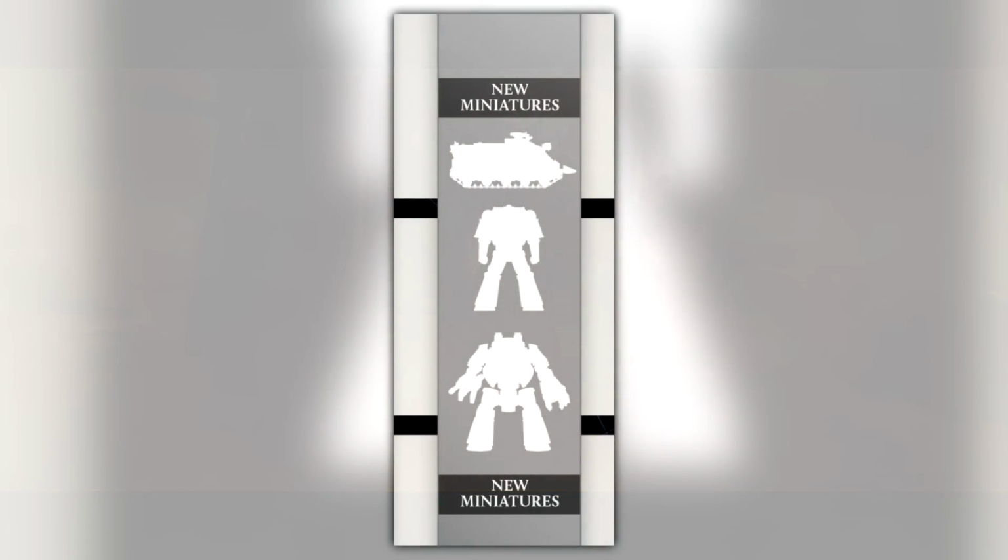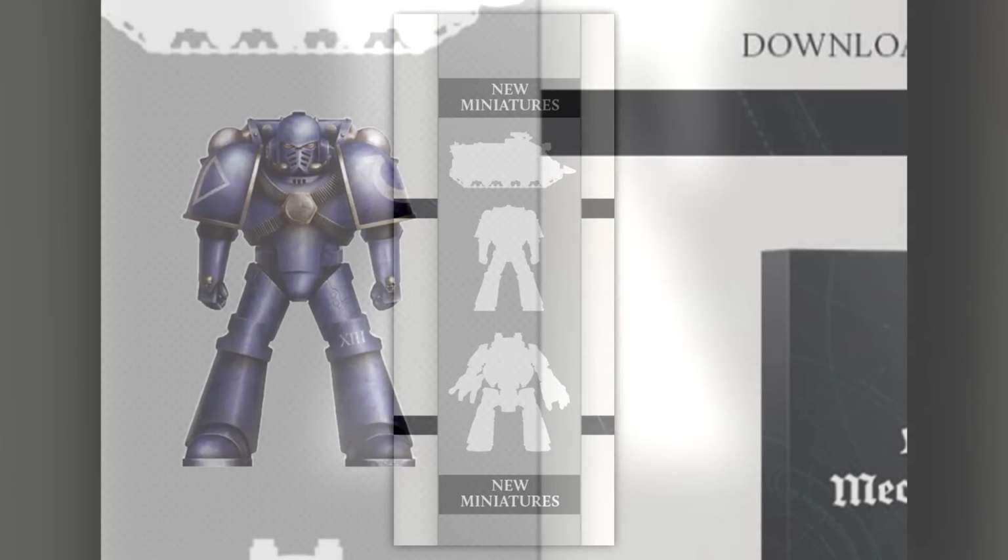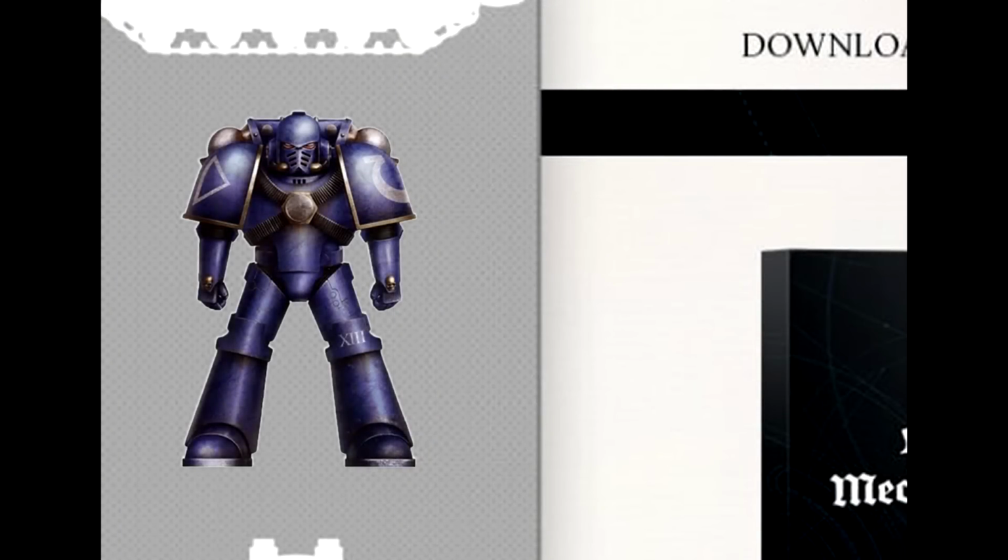Now, again, if you're looking at the image in the background, a lot of people are saying, oh, look, they've actually outlined some of the new models. I personally don't think that is an outline of any of the new models. The top image is the Rhino, which we've already got. The bottom image is the Contemptor Dreadnought, which we already have in plastic, and it's probably going to be released, of course, separately in plastic. That's when you're going to be able to upgrade it to a Relic Contemptor Dreadnought, make it a little bit more fancy. The middle armor, that's either Mark 5 or Mark 4. But as I stated, I don't think it actually means anything, the silhouettes here.